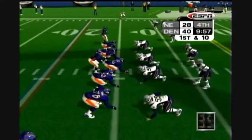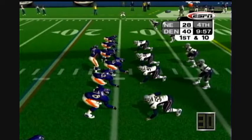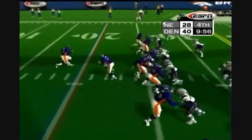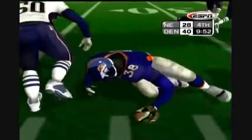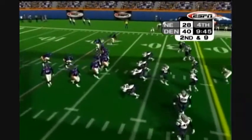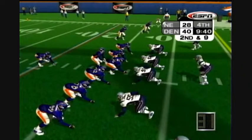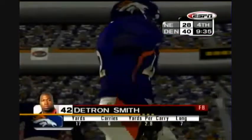The Patriots line up in an 8-man front. Down 16. Down 16. The ball to Anderson. Tackled by Vrabel. A 1-yard run by Anderson. Second and 9 at the 26-yard line. Set. Cut. Smith with the ball. That's his 11th tackle of the game.